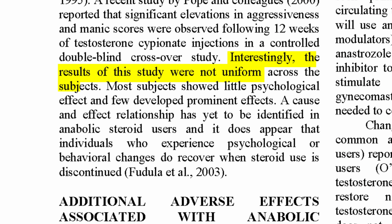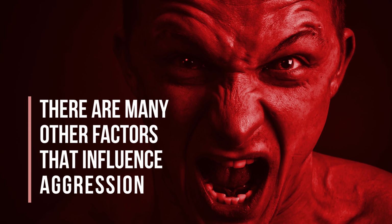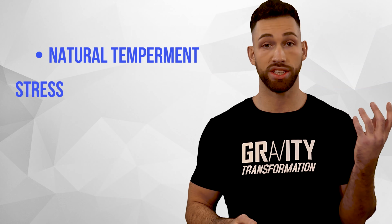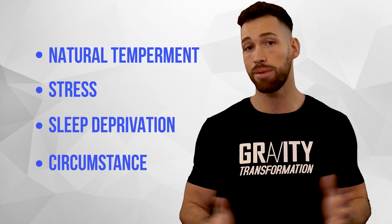However, like I said, this only happens to some people. The side effect of more aggressive behavior wasn't uniform across all the subjects in the study. Keep in mind also that there are many other factors that influence aggression. Examples are natural temperament, whether someone is under stress, sleep deprivation, and the current situation that someone finds themselves in, and that's just naming a few.